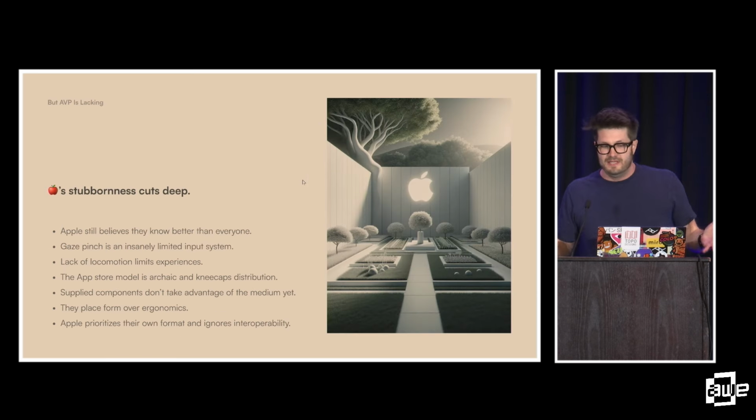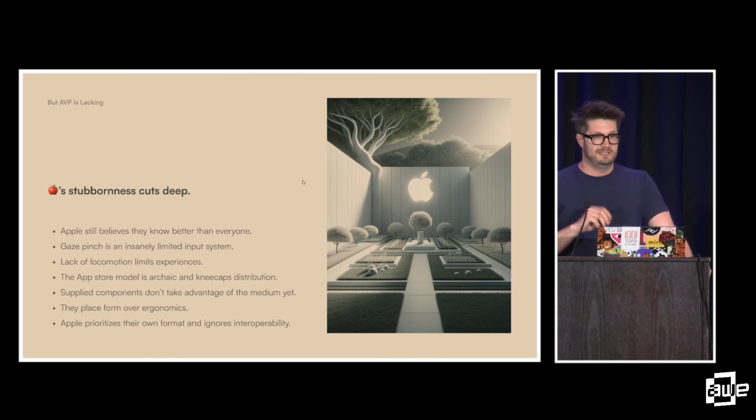But at the end of the day, we are still stuck in this Apple ecosystem. We're still going to this app-to-app model, which doesn't really work. And all of these things like gaze and pinch have just been kind of an ergonomic nightmare that only speaks to the multi-touch era.